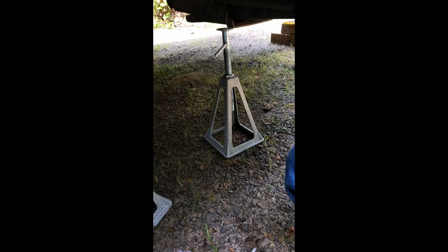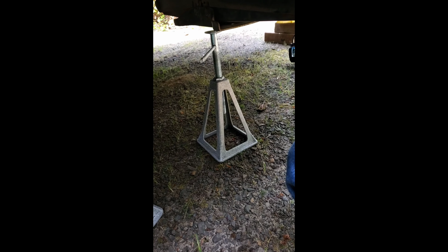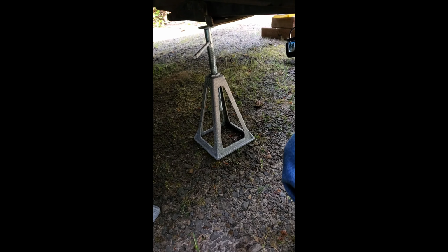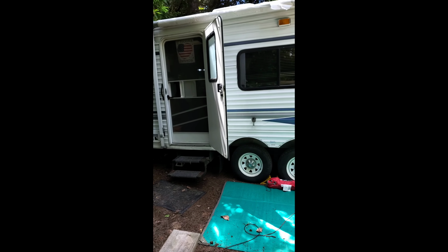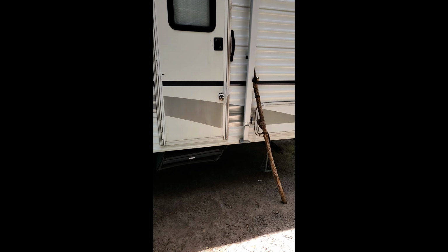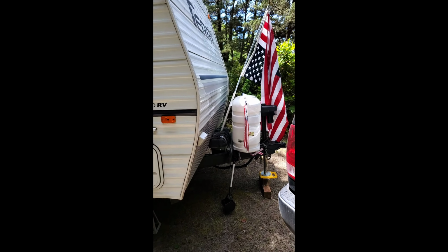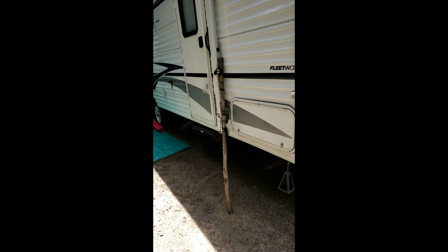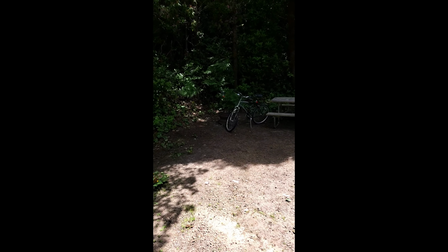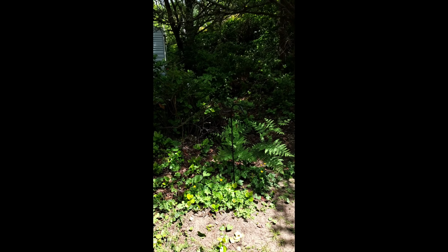These are the kind of jacks that I like to use. A lot easier. Where are you getting all set up? There's Miss Bella. Say hi, Miss Bella. And we got the flag up front. Our hummingbird feeder up. Still working on the other one.